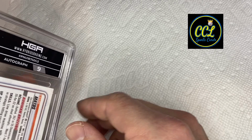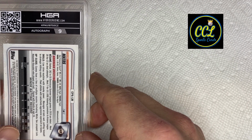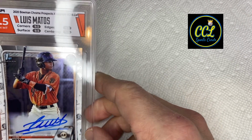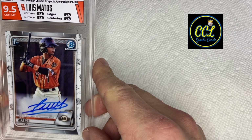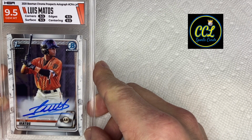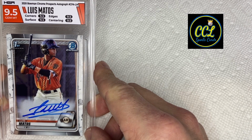His auto is a 9 on this one, but if you're a collector of Luis Matos, you know that most of his autos are 9s. They're just very streaky. However, I do think his auto is super pretty. I love the auto. It's just not necessarily totally clean. He's ranked number 3 for the Giants.